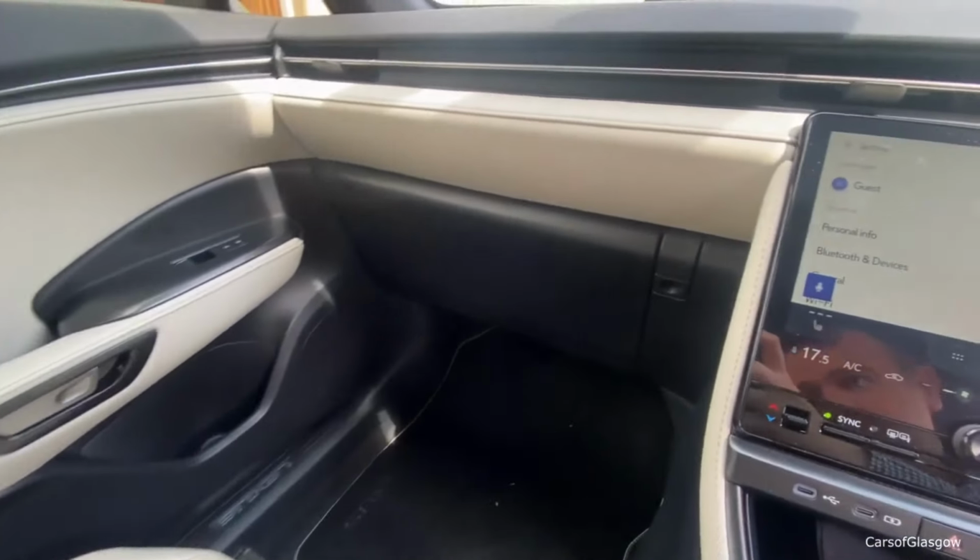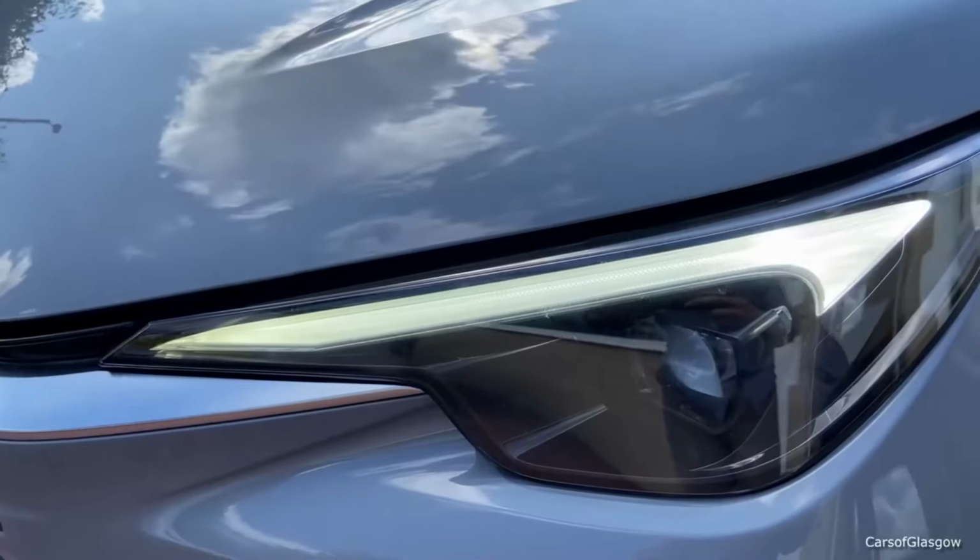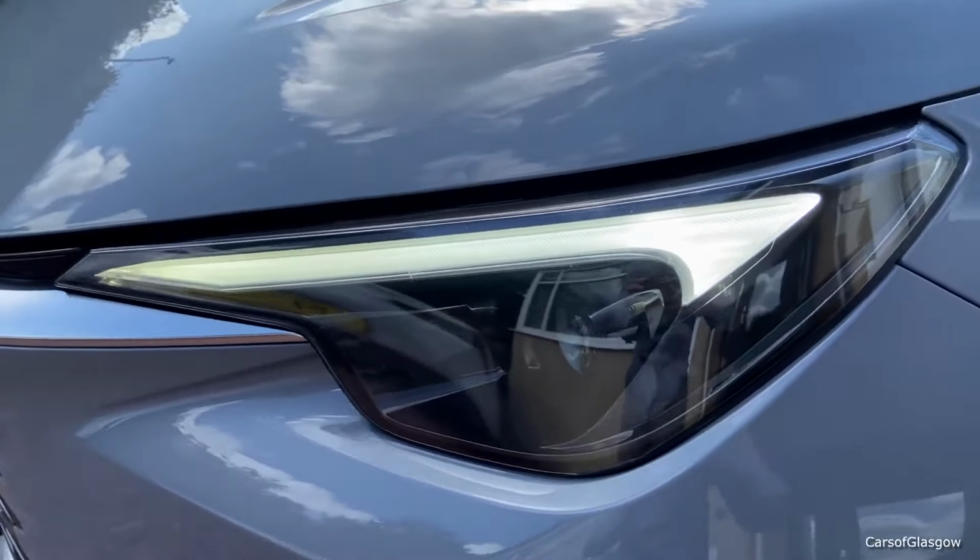Overall, very impressed with the car. We're on a recently smooth bit of tarmac just on the way to Waterfoot right now, and I came down here on purpose because I wanted to show you guys and experience the car without a really rough bit of road. This was resurfaced about 2 weeks ago when I was trying to film the Polestar, so it's quite nice to drive on a smooth bit of road, and we've got some lovely lambs going by us there.